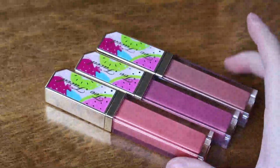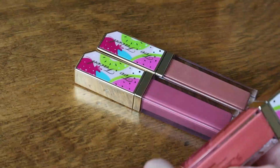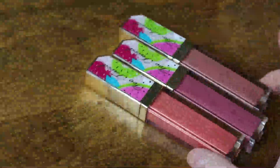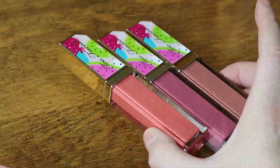I have got 3 of these Comfort Matte lip glazes. No, they're not matte. They're just Comfort lip glosses. I don't know why I thought that. These came out in their Tutti Frutti collection. These are Too Faced products. I've got 3 of them. They still make these. You can still get them in a ton of colors. These are just the ones I happen to have.